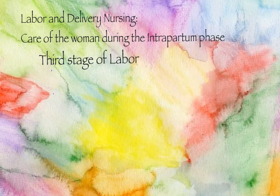Okay, so now during the third stage of labor, the baby has just delivered and we're waiting on a placenta. There are still some things that the nurse is going to need to do. I mean, first you have a baby. So dry, stimulate, and if you have to, suction the infant.